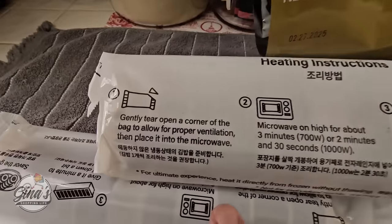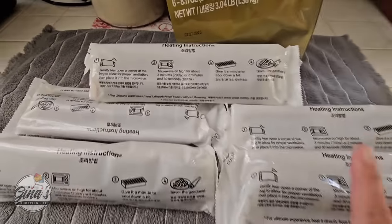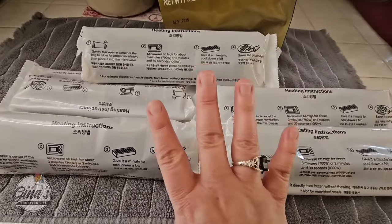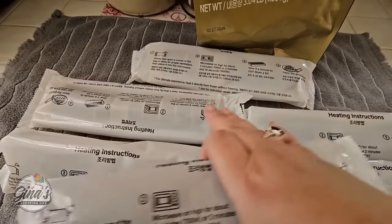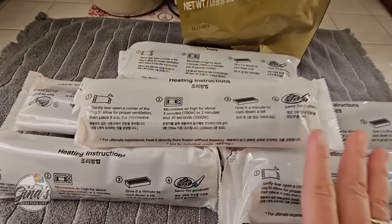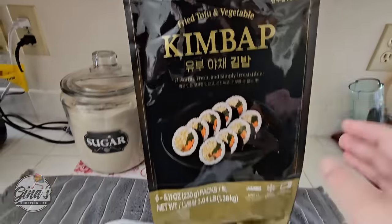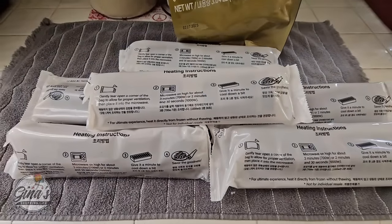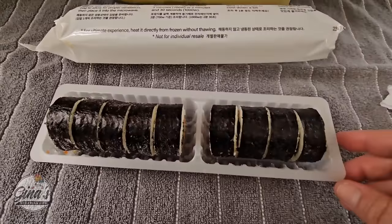I love that they're individually packaged like this. So if you were to buy six of them at Trader Joe's, it would be about $24 because each of them are $4 there. And I like these. Now, I don't use a microwave to heat these up. I just place them in my air fryer and slowly heat them up. And I personally do like them. I know this is probably not a product for everybody, but if you like the ones from Trader Joe's, you may want to give these a try.